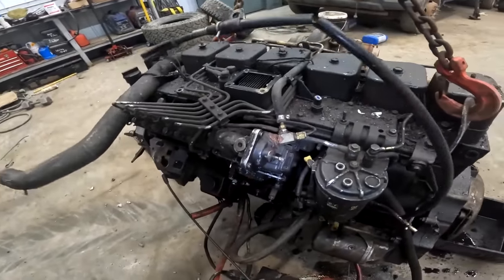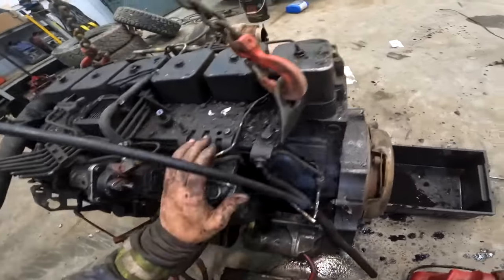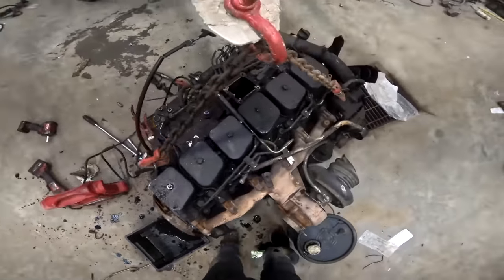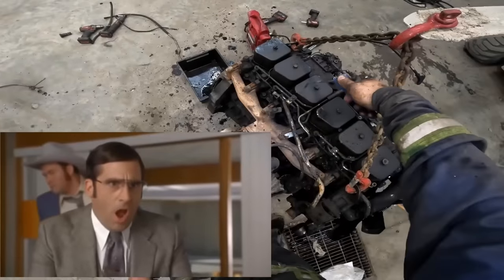You hear that backfiry noise? That's a bad noise. I wonder what hole's doing that. We might have to pull a valve cover or two here and have a gander at what's going on inside of there. It's not good. It's not good at all. Probably still gonna start though. It's 12 valve. Loud noises!